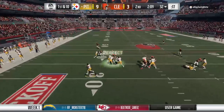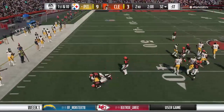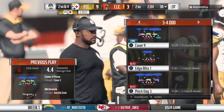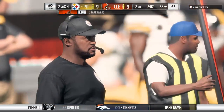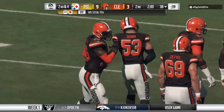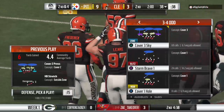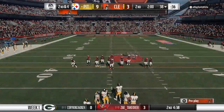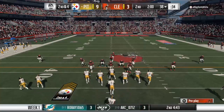They'll start the drive with a carry by Bell. And he'll work this one up to about the 38. It's a 6-yard pickup, and it gets him to 2nd and 4. So the offense readies for a 2nd and 4. 2 minutes to play here in the first half. More from Cleveland after this.